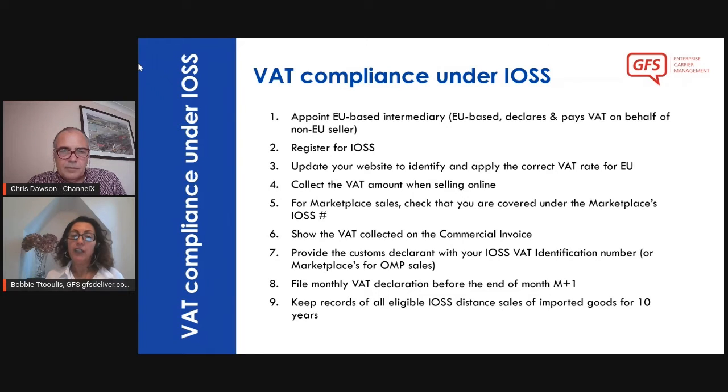That's done. Then the next thing you do is update your website so that, like we said before, when your customer comes to purchase online and they get to the checkout, they can see very clearly what they're paying in terms of the goods, the VAT that's been calculated and applied, as well as any other duties that have been added, as well as their delivery costs. So that needs to be updated so that you can apply the correct VAT rate for the customer depending on where the goods are going to be shipped.